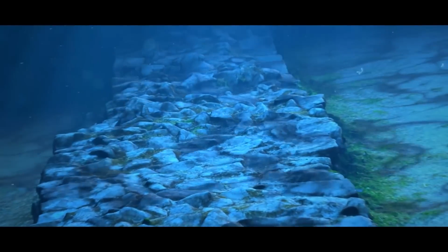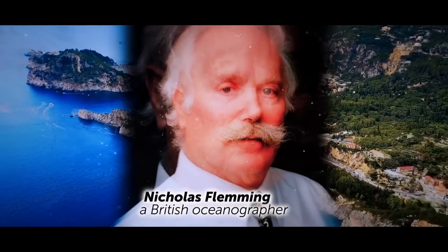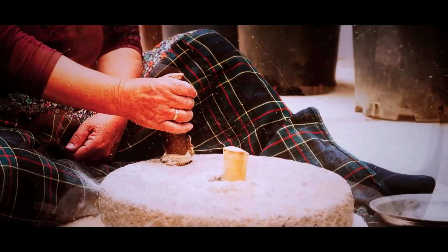Rocks are perfectly aligned into what appears to be the foundation of a building. Nicholas Fleming, a British oceanographer on vacation in Greece, was the person that discovered Pavlo Petri. He was documenting the seafloor artifacts. The team found the site filled with pots, storage vessels, and tools. A quern stone, for instance, is a tool used for grinding grains and turning them into flour.